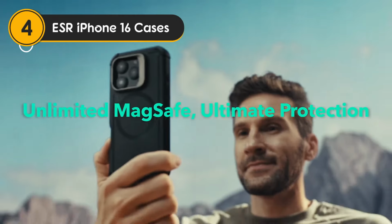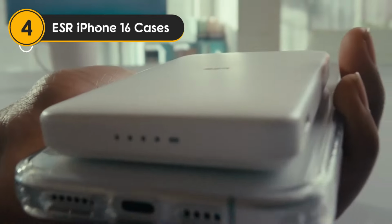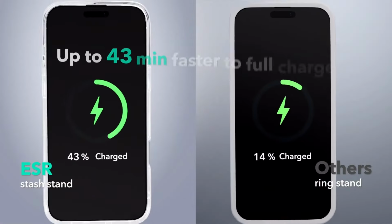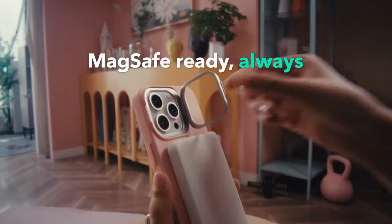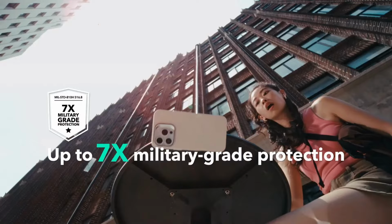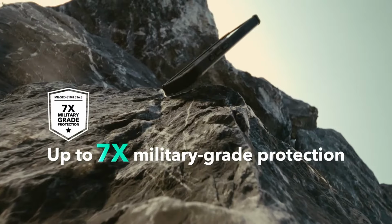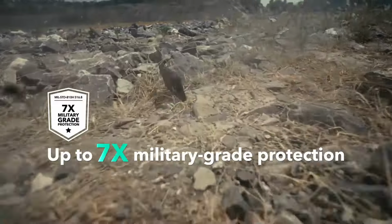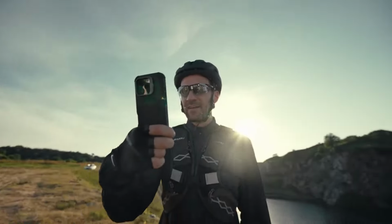Number 4. ESR iPhone 16 Cases. ESR's new lineup for iPhone 16 combines military-grade protection with sleek design. The CyberTough case can withstand drops up to 23 feet, while the Classic Hybrid and Cloud Soft models protect against 11-foot drops. All cases feature built-in MagSafe arrays and come in various colors or aesthetics.